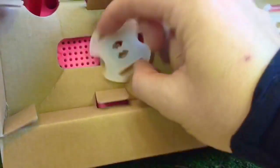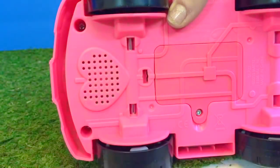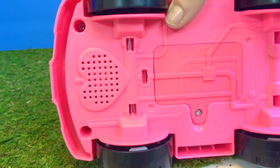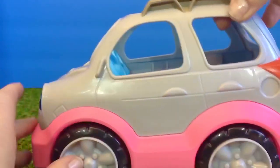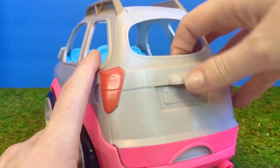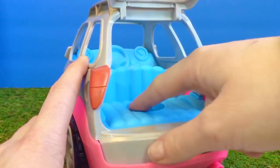Time to get the car out of the box. We'll turn these little plastic pieces. And look at the heart on the bottom. This must be where the noise comes out of the car. The doors don't open, but you can open the trunk door in the back. And there's room for somebody to sit.